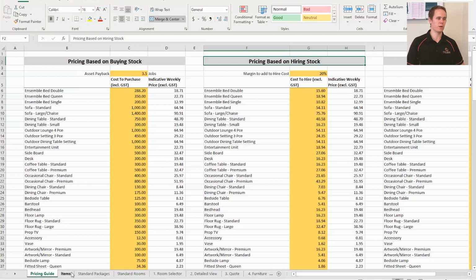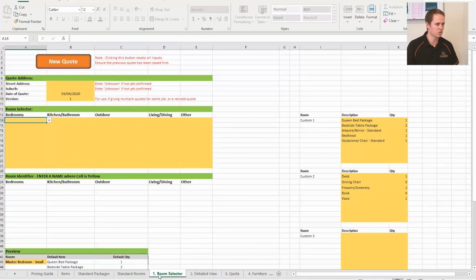But essentially this is where we put in all of our standard things. So our standard rooms. So what does a master bedroom, a small master bedroom normally look like? What does a deluxe master bedroom normally look like in terms of furniture and accessories and artwork and everything? So that's where we put it in standard rooms. Standard packages are also things like, what does a bedside table package look like? So that might be a bedside table with a lamp, with an accessory like a book or something. So it's about setting all those things up in the background, and then when you actually get to doing a quote, which is what I'm going to do now, we go straight over to this number 1 room selector sheet, and off we go.